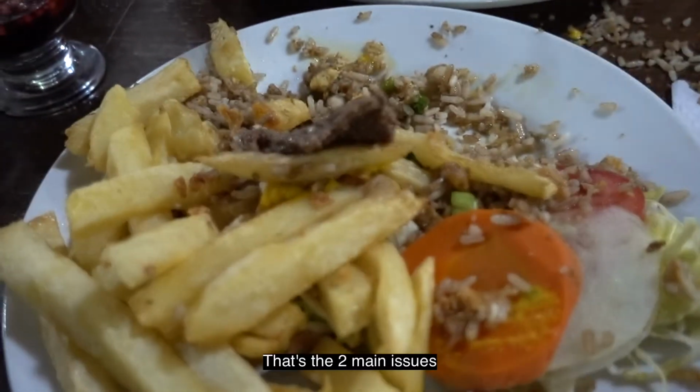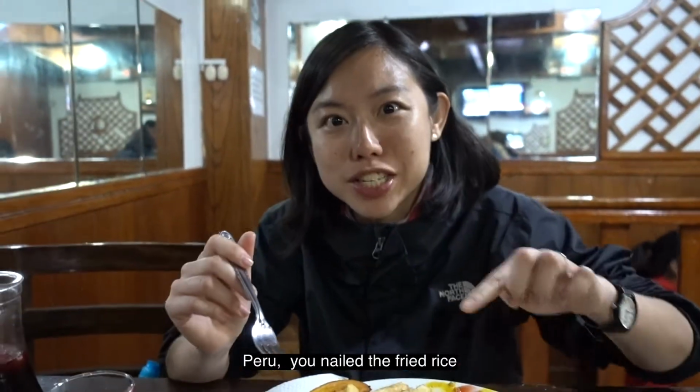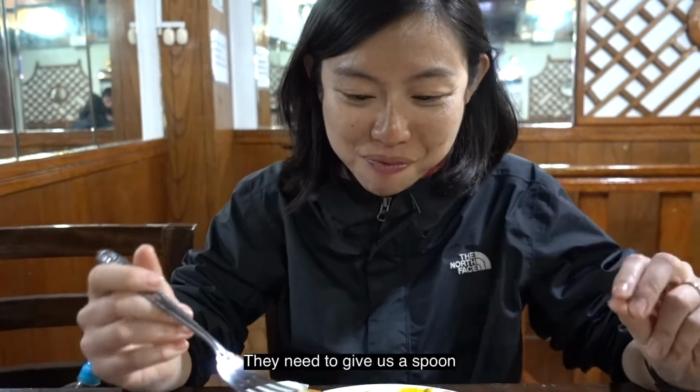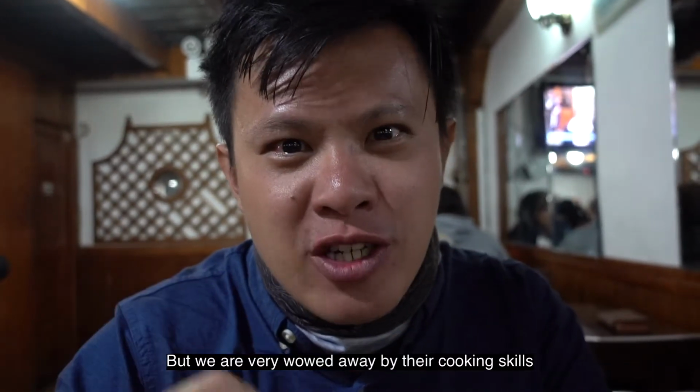Yes, there's two main issues. They do their chow fan really well, but then they give you a fork. Yeah, the truth is that we haven't been very wowed by Peruvian flavors, but we are very wowed by Peruvian cooking skills.